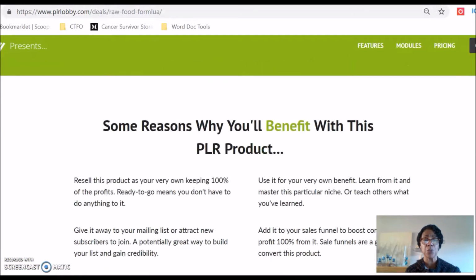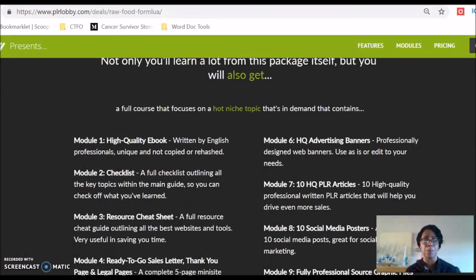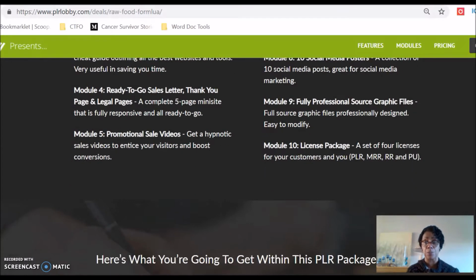Let me just go and show you what is in the package here. Here we go. Now, he's broken it down into modules that you can go step by step. You have the ebook, which is written in English by professionals. You know how important that is. And I have the review copy of the book, and yes, it is very organized and very easy to read. No problem there. There's a checklist, there's a resource cheat sheet, ready to go sales letter, advertising banners, folks, just about everything you need to make it a digital product.